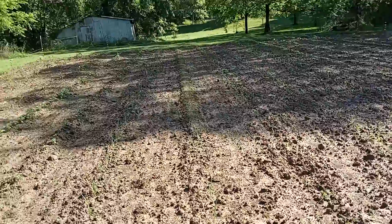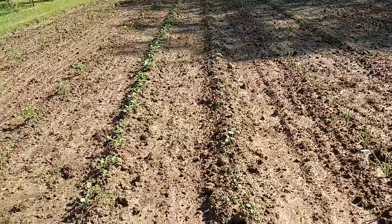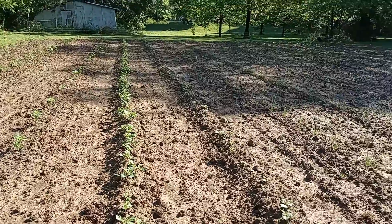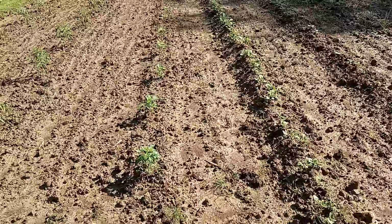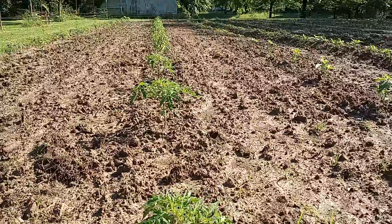Then that row down there is carrots. They're coming up hot and heavy. And then potatoes are coming up good. Kennebecs are coming up a lot better so far than the Pontiac Reds. Peppers growing good. Tomatoes growing real good. Tomatoes are doing real nice.